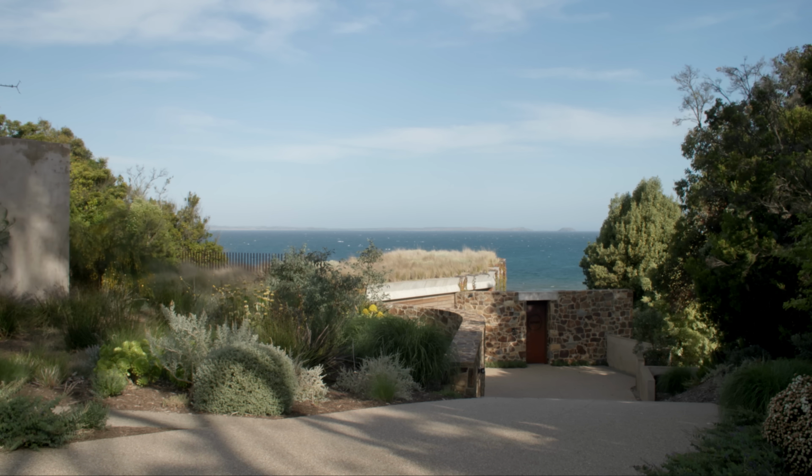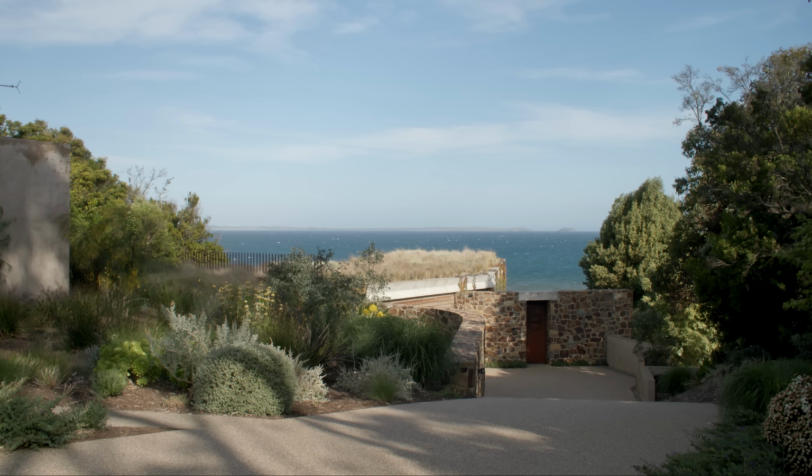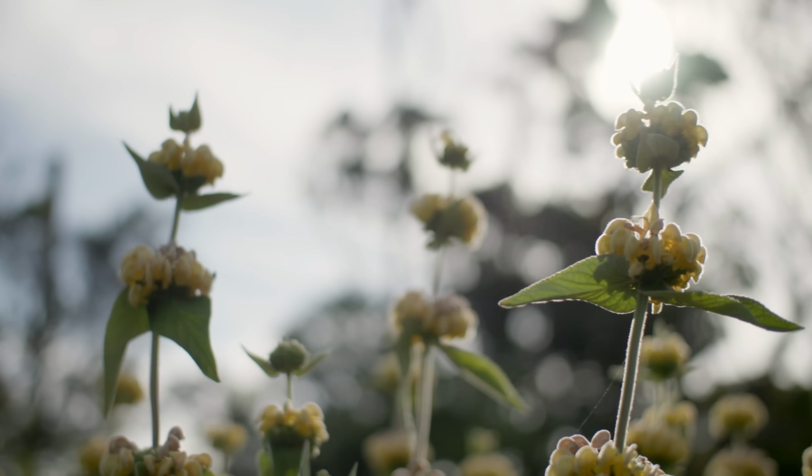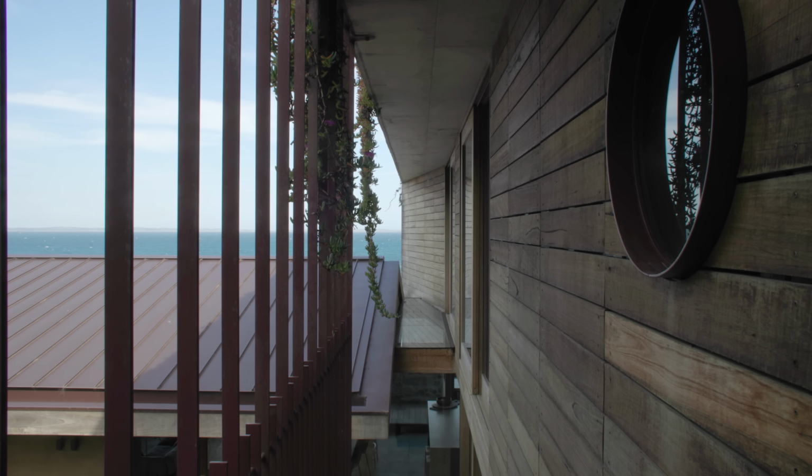We were really concerned not to have the house as a visible presence from the street, and even from the beach, it should recede into the landscape over time. And so what we did was to embed it into the landscape, to pull it into the side of the cliff, so that over time it would be less and less visible.